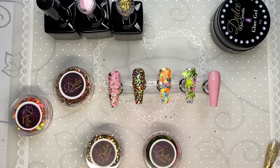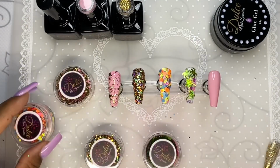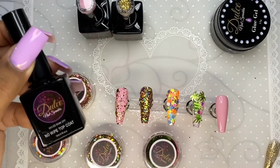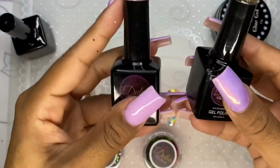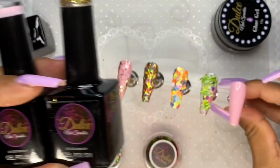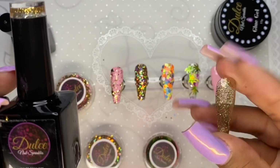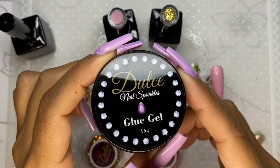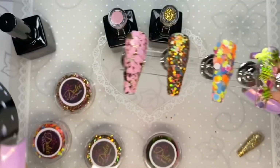All right, guys, so I went ahead and demonstrated all the products. I pretty much used all of them, except of course the nail forms and the file. But I did use everything else, and I have nothing bad to say about them. The top coat was awesome. It had no tacky layer, and it was very clear. The gel polishes, I liked the colors. The pink is so pretty, and the gold is right here, which is also very cute. And then I also did try out the glue gel, which is amazing, and it self-levels once I put it on the nail, and it's keeping everything in place.